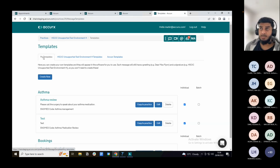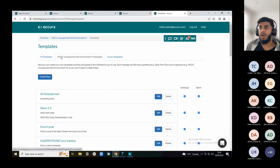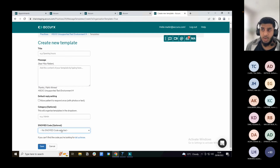If you create templates under this My Templates tab, this will only make the templates available for yourself. If you do it under the second tab, this will be for your practice level templates, so it will be available for all staff across your practice. And then we also have some templates at AccuRx that we make available for all practices, so you can review them here as well. To create a template, just click on the appropriate heading and then click on Create New. Then you'll be able to enter the title, the message, and categorize it or associate a SNOMED code with that template. Then you can click Save, and that will be immediately available for you to use in your outbound messaging.